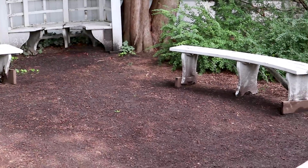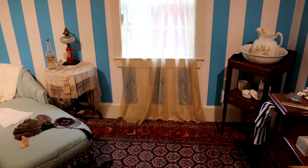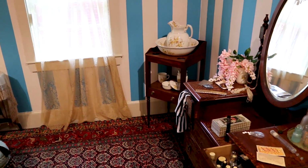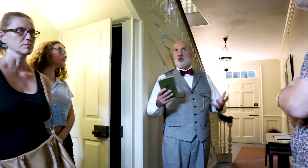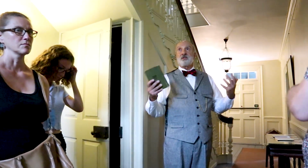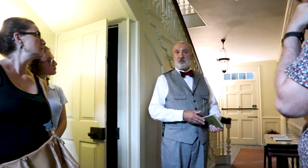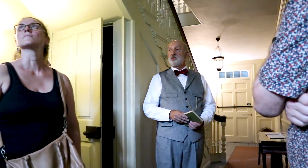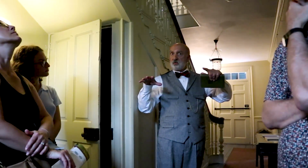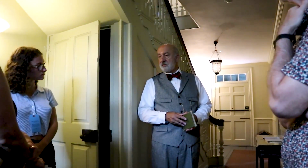Sorry, I scared you. The personal room and settings of a sex worker circa 1900 in Portsmouth. As a colonial home, there are many elements of the house that talk to that period. For example, the center hallway is very typical of a colonial home. The wainscoting, the moldings, the layout of four rooms over four rooms is very typical of that time period.